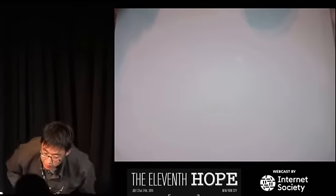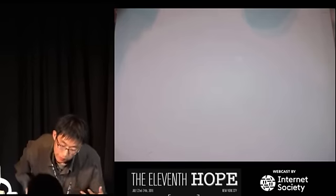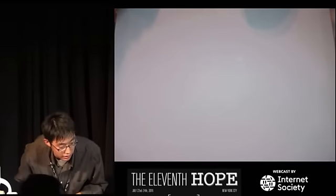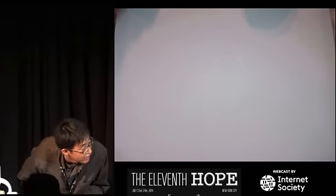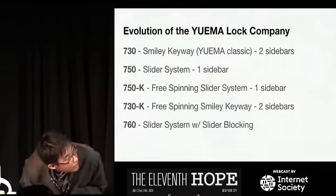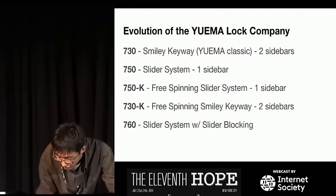So is it possible to even pick it? Theoretically, yes, because you could technically slide it back and forth and feel for where it drops in, but it's very hard. It's basically impossible to pick, but there is that little possibility right there. Can we have the slides again? Thank you. And then we've got the 730K, which is the same thing.